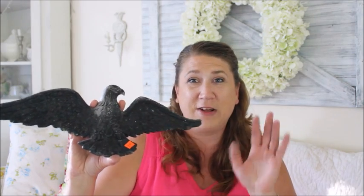I don't know if it was a 60s, a 70s, or an 80s thing. But all I know is when I was little, I would see these on people's houses all the time, either above their garage door or their front door. And I just thought they were always very cool. So the last couple of years I've been looking and looking, and I've never ever found one. So when I found this, I was so excited. This was my find of the day.